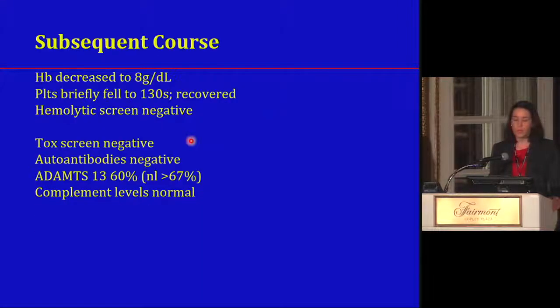So in terms of follow-up, what happened to him over the next couple of weeks? Subsequently, his hemoglobin did decrease to 8, but this was in the setting of critical illness, post-renal biopsy. Platelets fell briefly to the 130s, but again came back up. His hemolytic screen was sent several times and was always negative. Because of this concern for drug-induced endothelial cell injury, we sent a tox screen. It was negative for cocaine. It did show amphetamines as he was taking Adderall, but everything else came back normal. His autoantibody screen, as we said, was negative. An ADAMTS13 was sent, which was mildly suppressed at 60%, but really this is not significant enough to change our clinical management, and his complement levels were also normal.